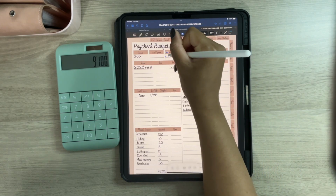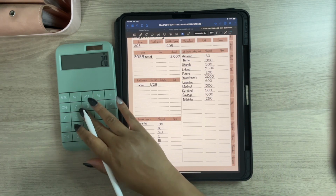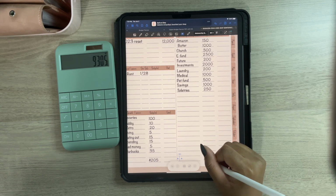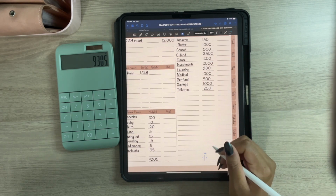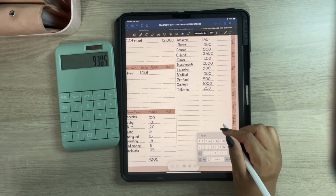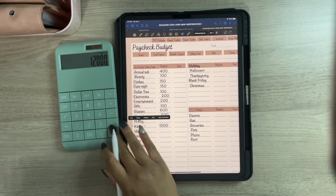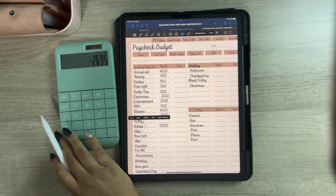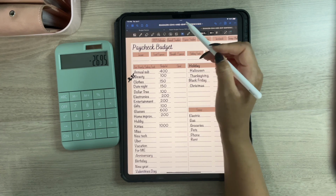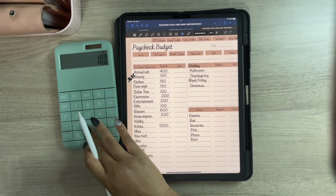So variable expenses is here. We're at 205. Sinking funds, so plus the 205. I'm at 13, so this was 19. 2100, 9100. Okay, and I'm just gonna take this from the 12,000 that I had, and so I'm working with 2695, and I'm just gonna write that somewhere here. 2695. $400 plus 100 plus 300.